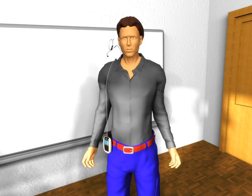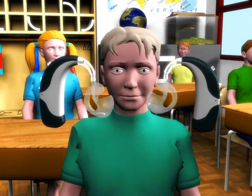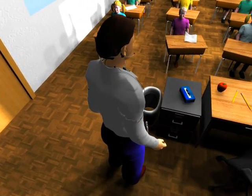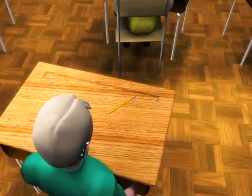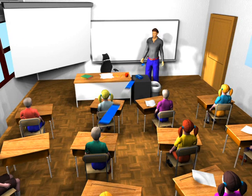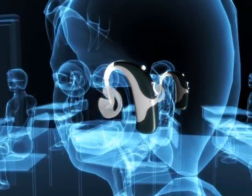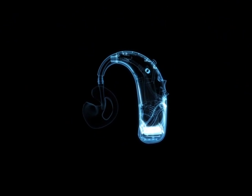An FM system consists of a small radio transmitter with a microphone, worn by the teacher, plus tiny receivers integrated into or attached to the hearing instruments of the student. The microphone picks up the voice of the teacher close to the mouth, and the signal is sent via radio waves to the receivers. In the hearing instrument, the voice of the teacher is mixed with the ambient sound picked up by the microphone of the hearing instrument. Both signals are delivered to the ear of the child.